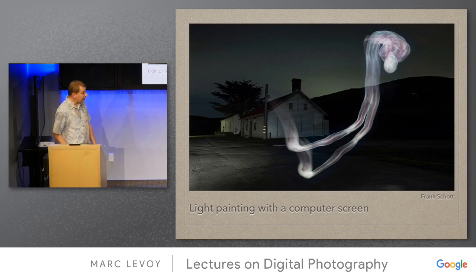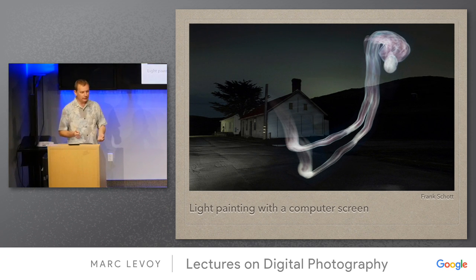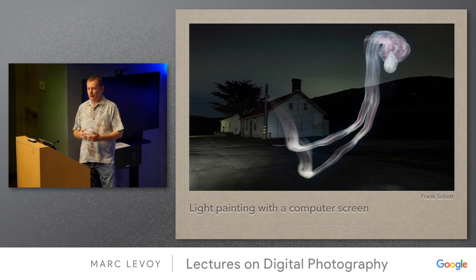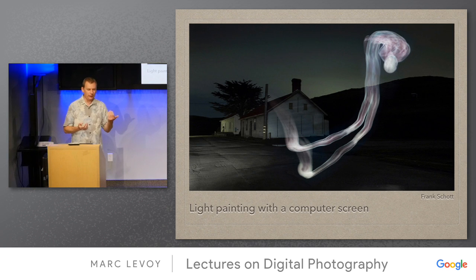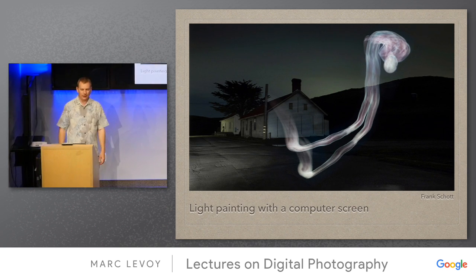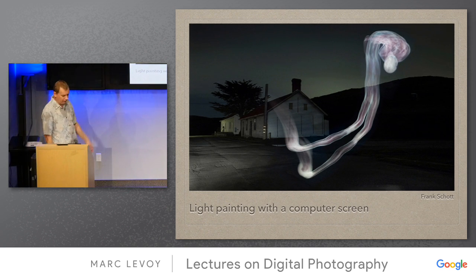So now here's another variation of light painting. You can use a laptop screen, wave it around in your scene, and play a movie of, say, the cross sections of some solid objects, one after another, and then you get a volume rendering of your object that floats in midair. And so this was how this was done.